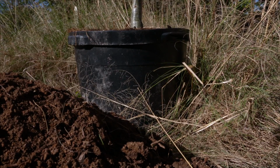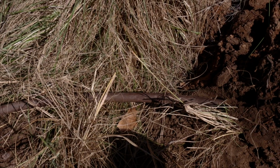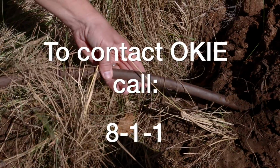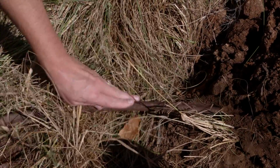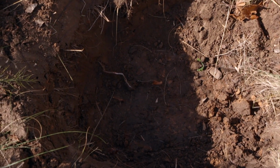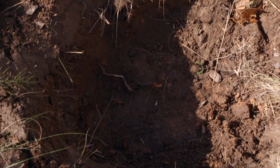And of course, before you do any digging, you want to make sure that you've called Okie to mark any lines that might be buried in your soil, as well as you want to protect any of your own irrigation lines.